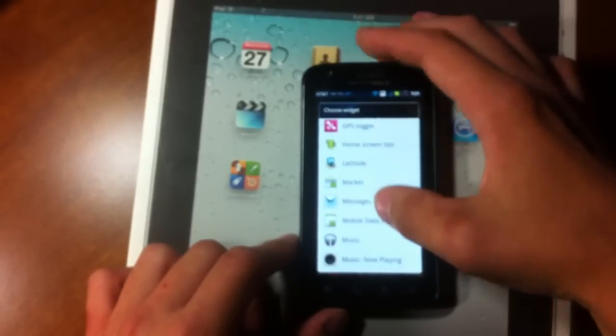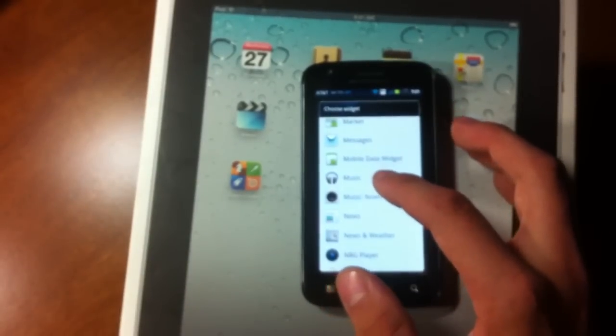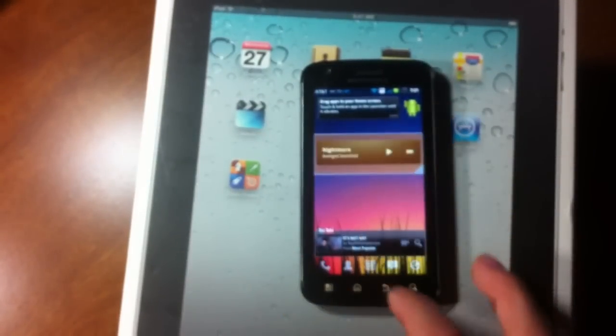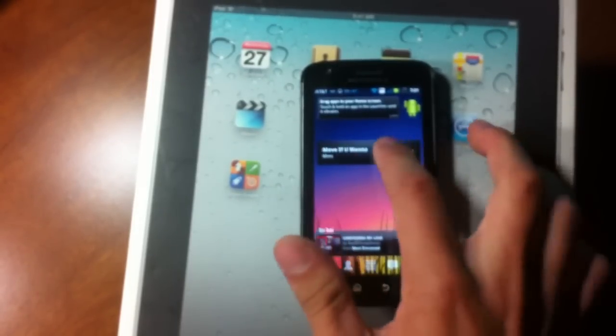We have a mobile data widget. That's also downloadable via Android Market. Also, an alternative to your stock Android player is Music app from Google. And we're going to take a look at this, and that's not the app, that is the widget. Brings me to another conclusion. The widget is pretty interesting. It has a list of your music. You can just push it whenever you want and play your music.